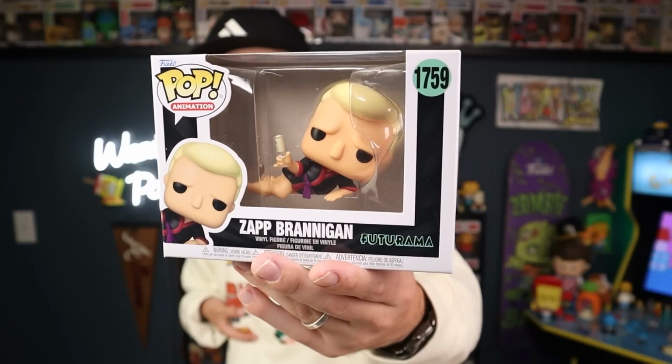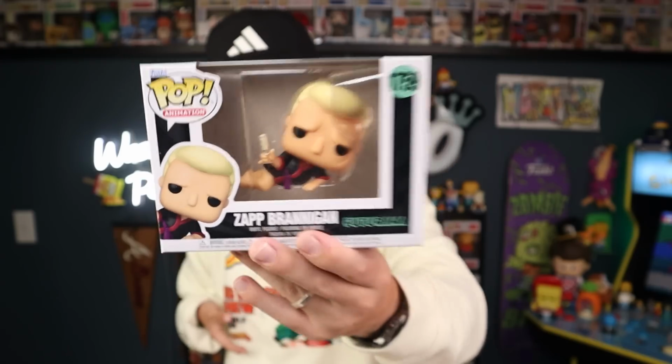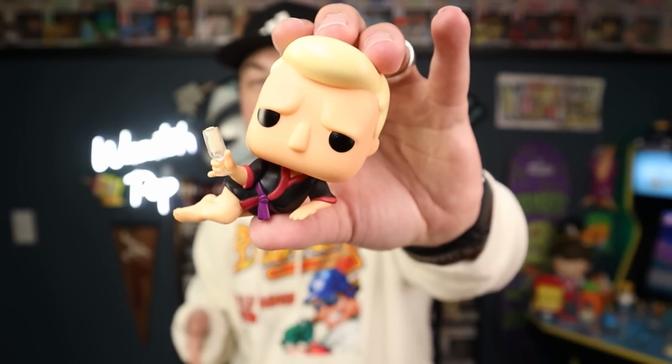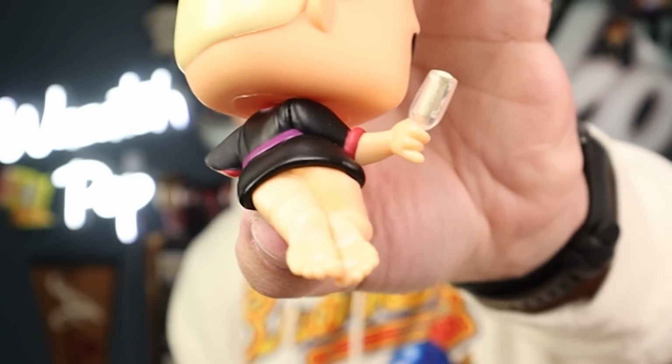But he is a massive womanizer, so this definitely makes sense for him as a pop with the robe. He's got a bottle of bubbly right there. I kind of want to take this out real quick for some reason. I don't know, I just think this Funko Pop is hilarious, guys. And anytime Zap Brannigan is wearing his suit, you can almost see his butt. And well, this robe is kind of no exception to that either. But anyways, great Futurama pickups. I would say we got some great pickups overall.